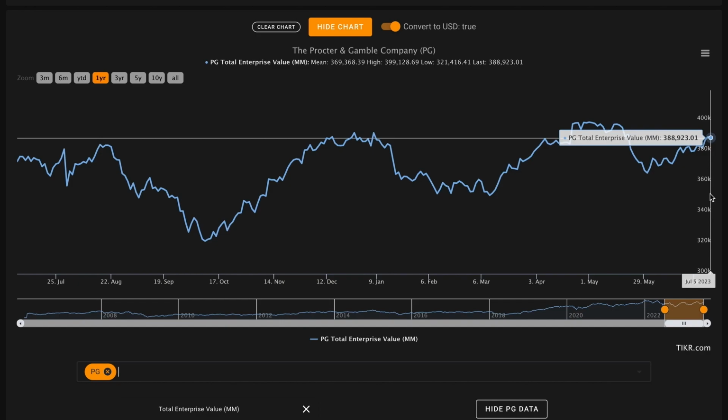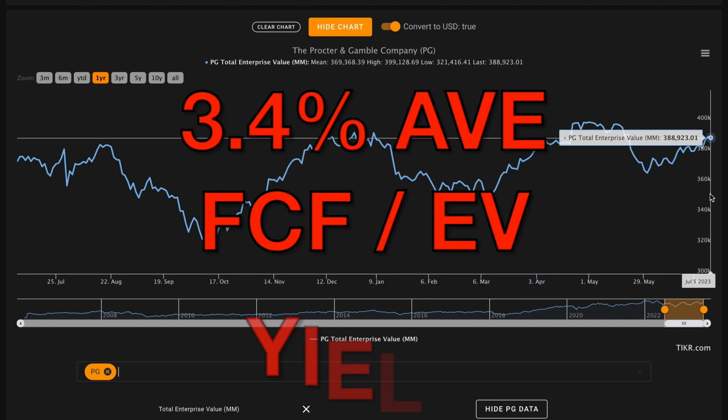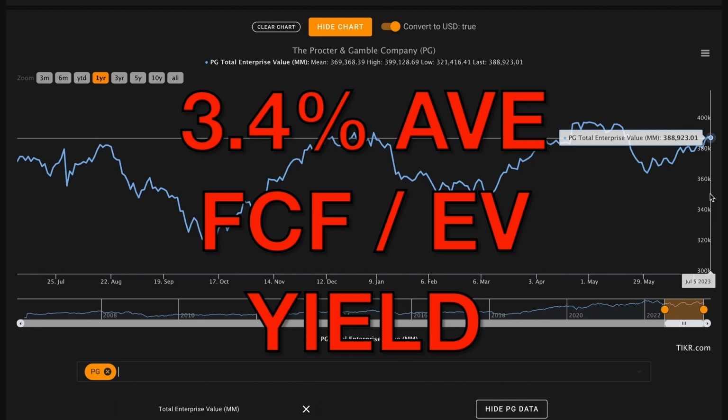Right now, Procter & Gamble has a $389 billion enterprise value. They're one of the largest companies in the world. Enterprise value looks at the business similar to it being a private company. It accounts for their net debt and their market cap. In the last 5 years, we learned Procter & Gamble generated $66.5 billion worth of free cash flow, meaning in an average year, they produce about $13.3 billion of free cash flow. When that's divided by their $389 billion enterprise value, we get a 3.4% average free cash flow to enterprise value yield.